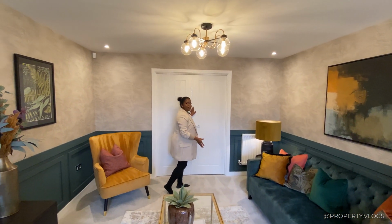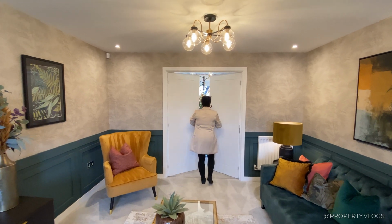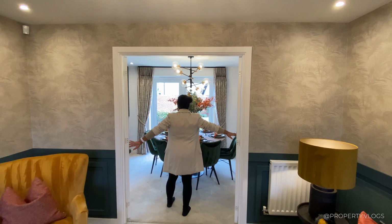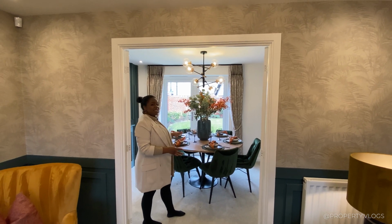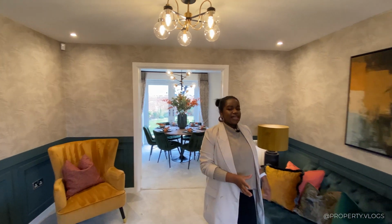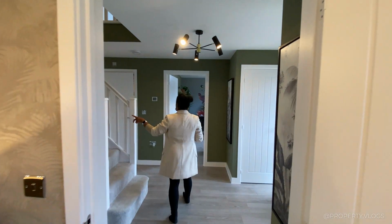And then you're probably wondering what's through these doors. Well, I'm going to show you a little bit of a sneak peek. So through these doors, you can imagine bringing someone round, and through these doors is this gorgeous, gorgeous space, which is your dining area. But we'll show you more of that in a second. Let's go round back to the hallway, and I will show you a glimpse of the staircase again.